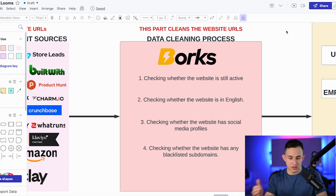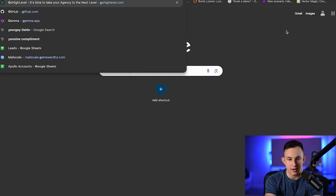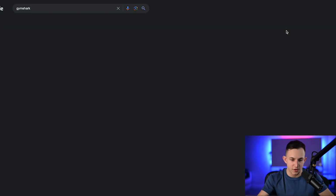Then third, and these next 2 we don't do all the time. We do them sometimes depending on who we're doing it for. Sometimes we'll check whether the websites have social media profiles. What I mean by this is any serious company, especially e-commerce, because e-commerce is one of the big industries that we work with, any serious e-commerce brand is going to have their social media profiles somewhere in their description. And I'll show you what I mean by that. Like if I just go to Gymshark, for example.